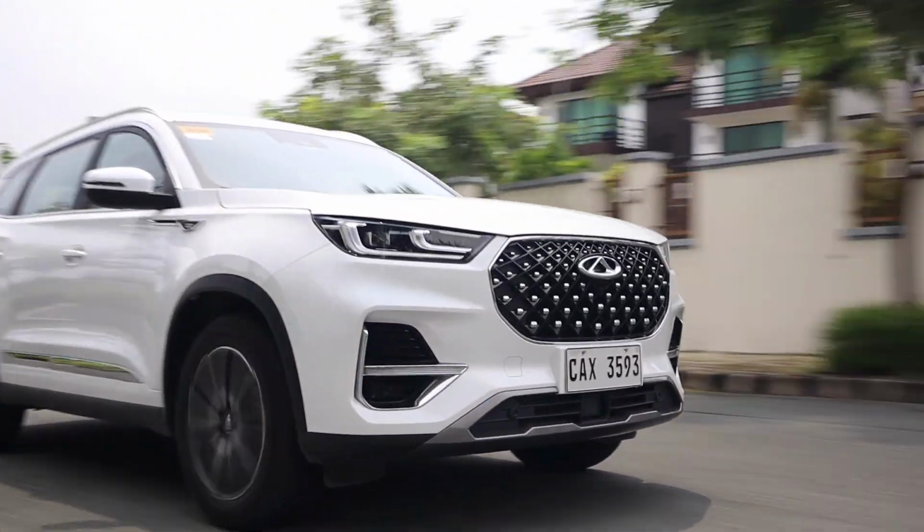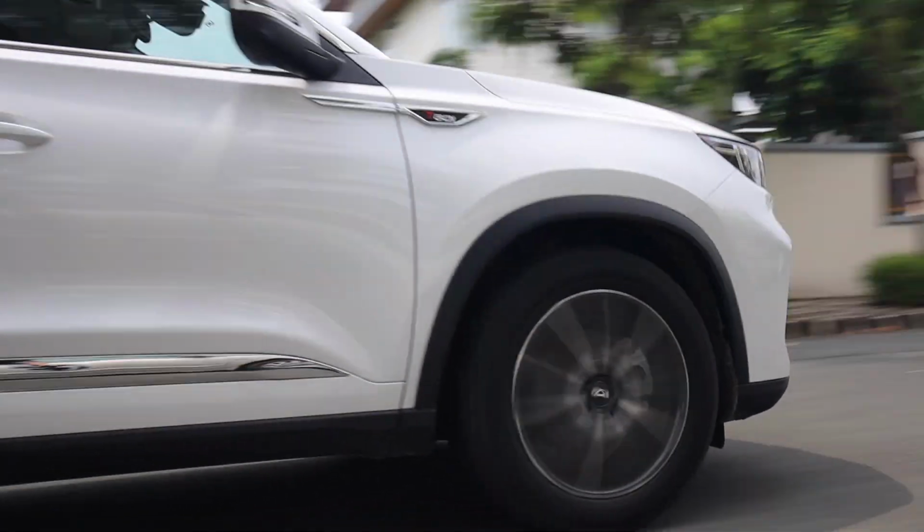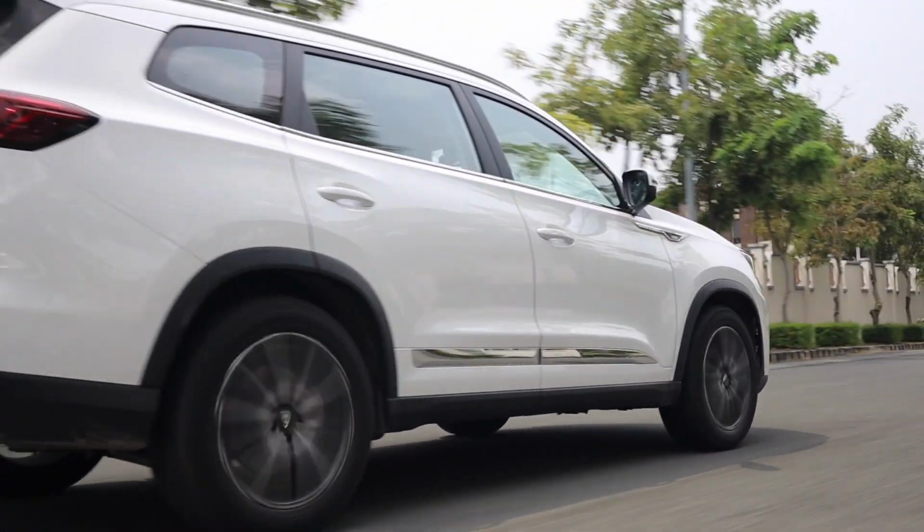And also, since it's made with a dual clutch transmission, you can barely feel the gear shifts. But unlike most dual clutches, it's not incredibly jerky. It's only when you are on inclines that, yeah, it does get a little bit jerky.